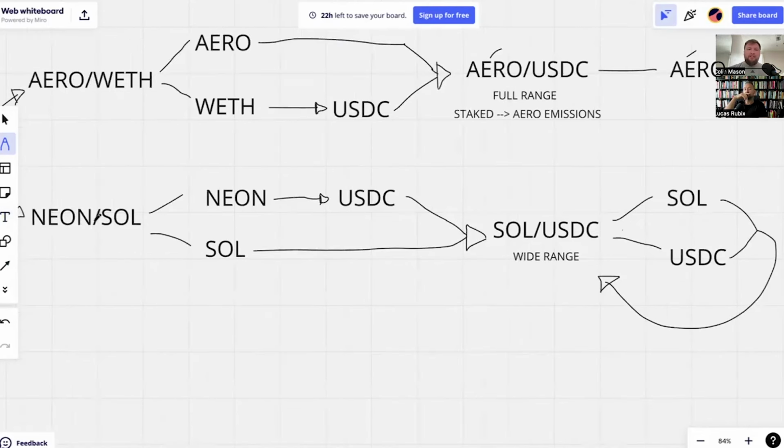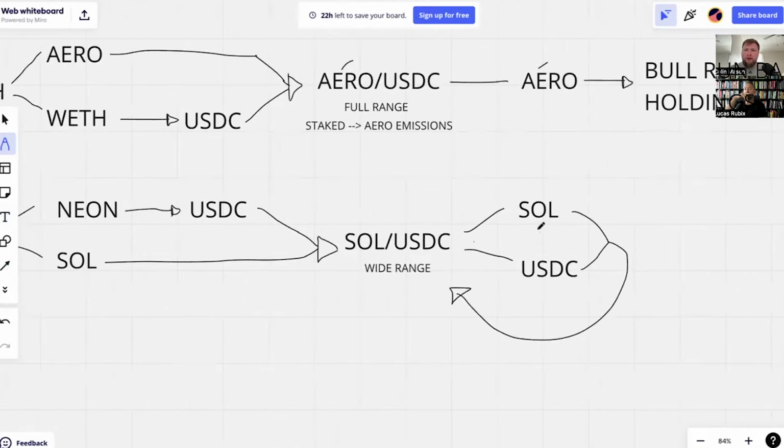So hopefully, let me summarize that one more time. Neon and Sol, cash flow machine, earning more Neon, earning more Sol. I don't want any more exposure to Neon than I already have. So I'm converting that to USDC, taking the Sol and USDC, opening up a wide range on Orca, which is earning me more Sol and more USDC, which I'm using to then just compound back into this position as a little cycle here. So yeah, hopefully it makes sense.